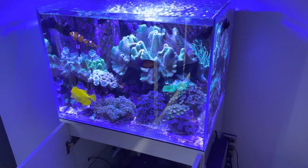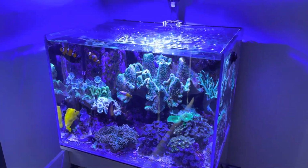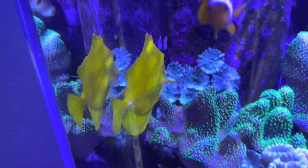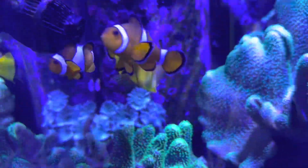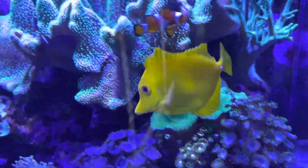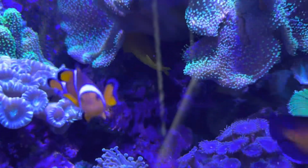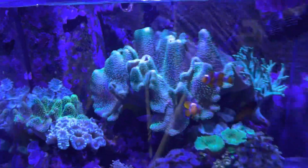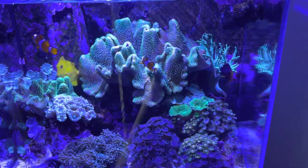The yellow tang doesn't have much of a fin left anymore. Who nipped that off? I don't know if it was actually nipped. He's always been the largest one in the tank, so I don't know if he got stung or if it's just the age now. It's just age, slowly decreasing. So there's not really anything in there that can really.